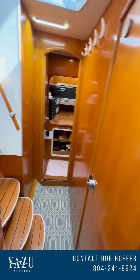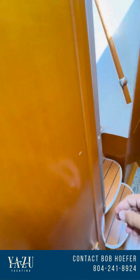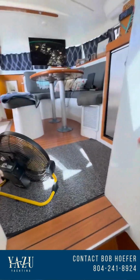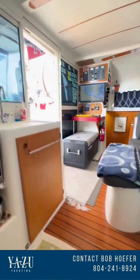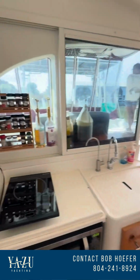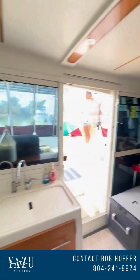And then on this side here is our second head. And this one's a compost head, Nature's Head in it. Or it could be converted strictly to a shower, which we've looked at doing. We have not done that yet, but we have thought about doing it. But that is a tour of the boat.